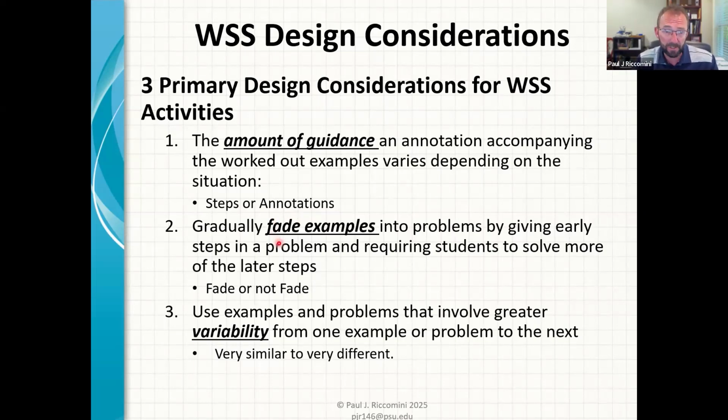You can fade examples. The biggest gray area is the variability. How similar do the two problems have to be? I'll talk a little bit about that, but the rule of thumb is the more challenged the learner is, the more similar they have to be. You've got a lot more flexibility with the different types of learners, which is really important. If you're noticing, I'm differentiating within the strategy. There's a lot more leeway with kids that are not struggling in math as much.